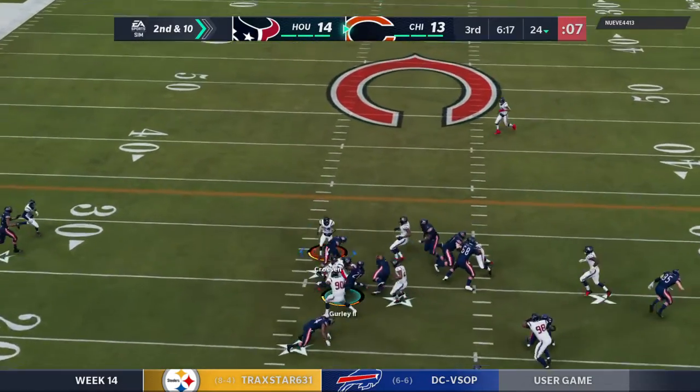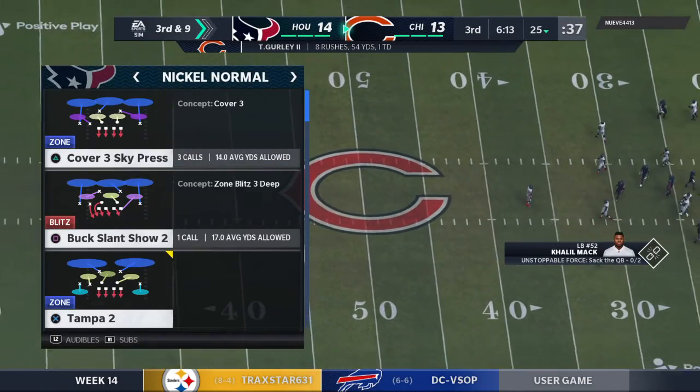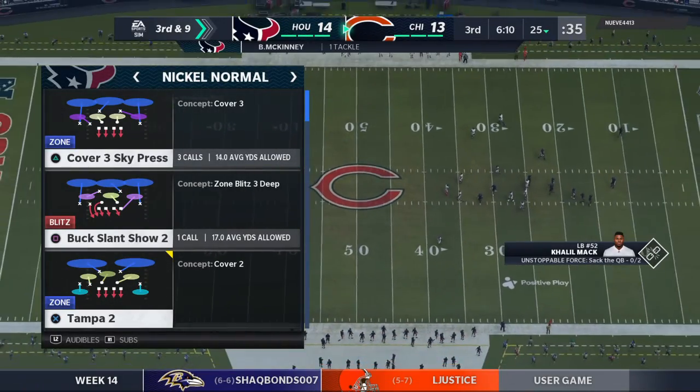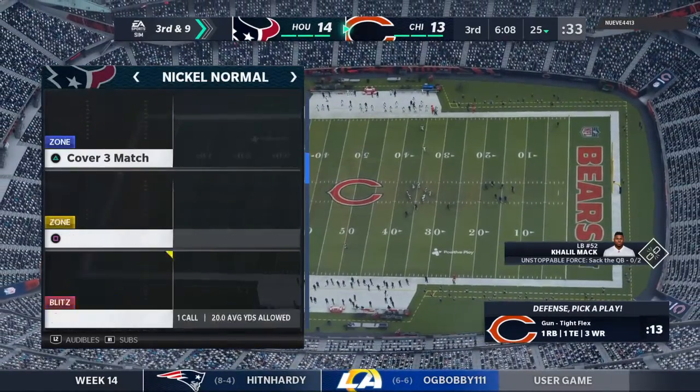They'll stick to the ground game with Gurley. Nowhere to go that time. Might have gotten a yard up to the 25. Tackled at the 25-yard line. A gain of one. Brings up third down and 9.